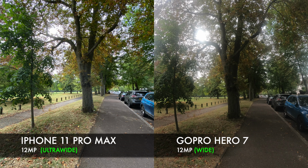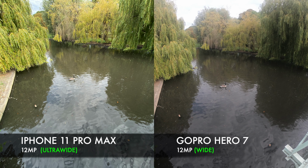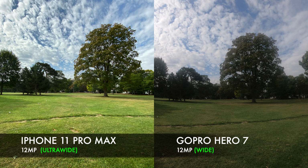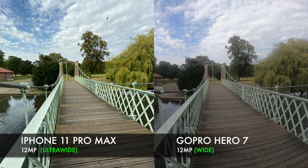The iPhone 11 and the GoPro Hero 7 both take a maximum of 12 megapixel photos. I have set the iPhone 11 to ultra wide so it matches the GoPro's wide field of view. Now, some of you may ask why I even bothered making this video, as the most basic iPhone 11 is $729 and the GoPro Hero 7 is like half the price.